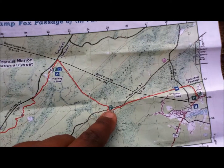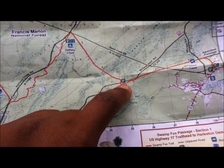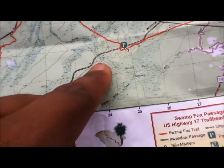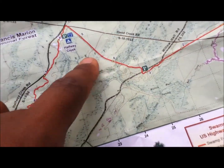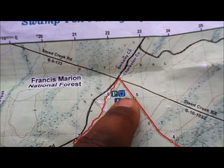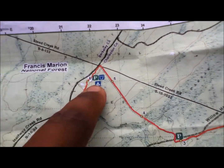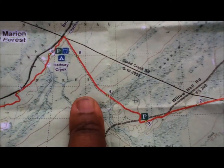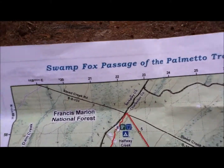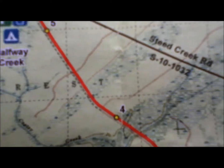But let me show you where we're at. We're right here, mile 3, which is actually 3.5 coming from the parking area of 17. So we're mile 3 right here at the parking area crossing Willow Hall Road. So we're going to go this way all the way up to Halfway Creek, where there's a campground, parking lot, and there's a water source. So I'm not sure if that's a water pump or if there's a river there. There is a river there, or creek. But we'll see. That's where we're headed, guys. So it's your boy XtremeKatfishn, man, and I'm out.